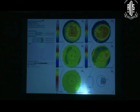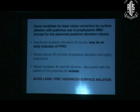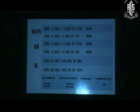So taking the ectasia risk score, we find that it is an early indicator of ectasia, so we should better avoid LASIK or PRK.